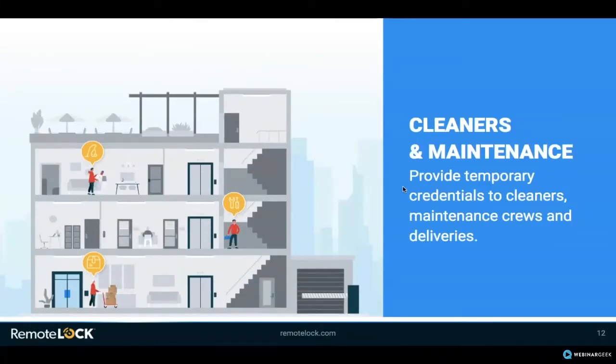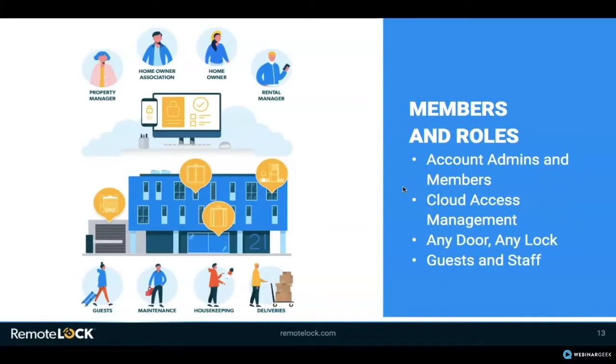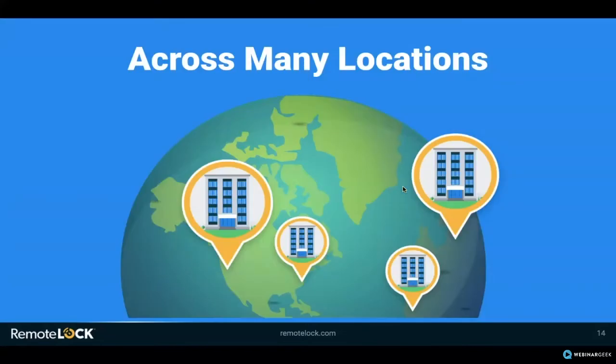Cleaners and maintenance, again, you can create codes quite easily for cleaners, maintenance or any members of staff from the software. Members and roles, again, it's just the same. You can specify lots of different permissions for different members of staff, so they don't have access to all the properties, just whichever doors you want to give them access to. Our solution is global. You can set up as many locations in any time zone. So if you've got a wide property portfolio with properties all over the world, they can all be managed from one central location.